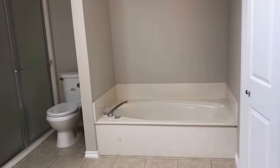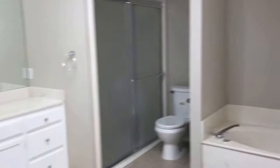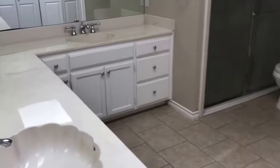Master bathroom, it is shower plus separate tub. It has a double sink, plenty of cabinet space, as you can see. Natural light here comes from the ceiling. And these double doors is where you will find the walk-in closet of the master. Pretty nice size master walk-in closet.